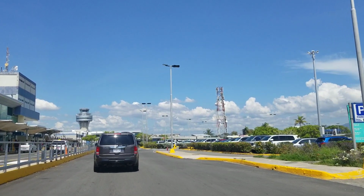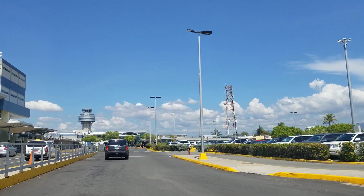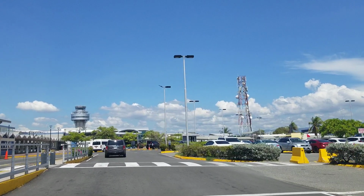And this airport brings in about $15 billion a year to the Jamaican economy. Because remember, you have to pay to use the airport and those kind of things.